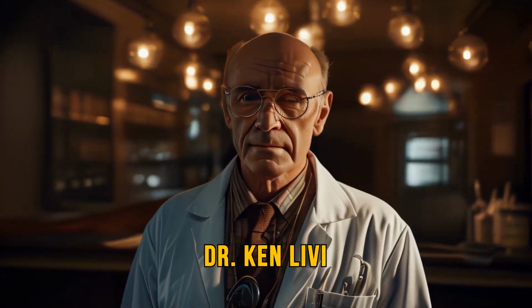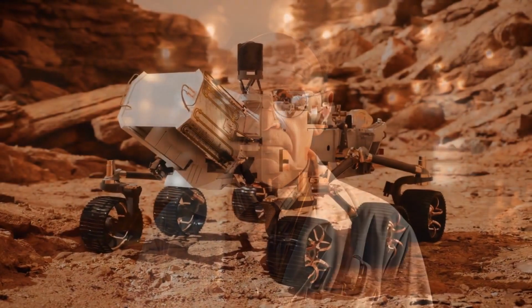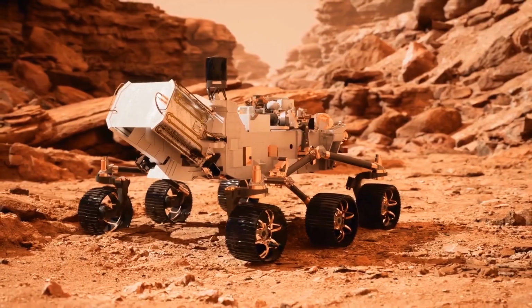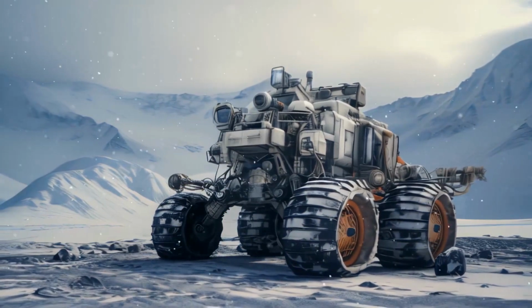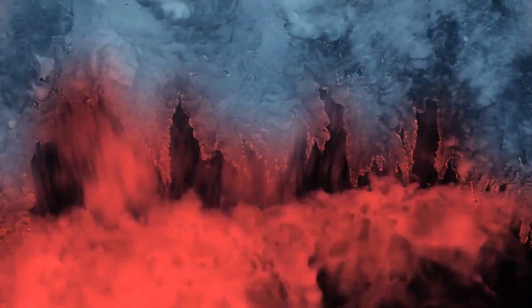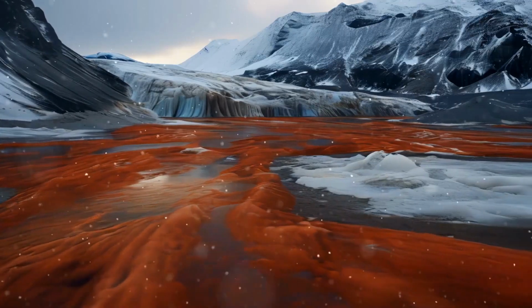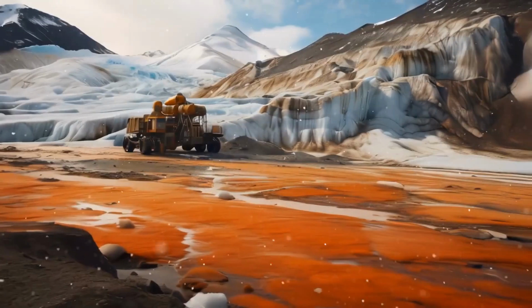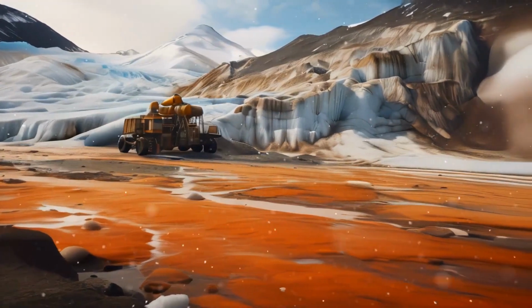Dr. Ken Levy, a research scientist at Johns Hopkins University, has some impressive expertise in planetary materials and the analysis of Martian samples. He decided to find out what would happen if a Mars rover landed in Antarctica. Could it figure out what makes bloodfalls so mesmerizingly red? So, researchers treated bloodfalls as a simulated Martian landing site. They used techniques inspired by the rovers exploring the red planet.